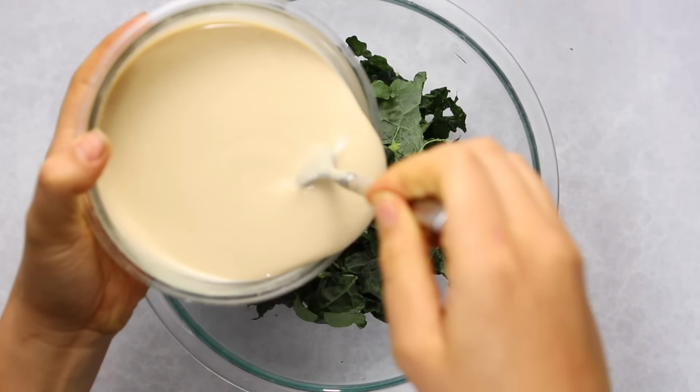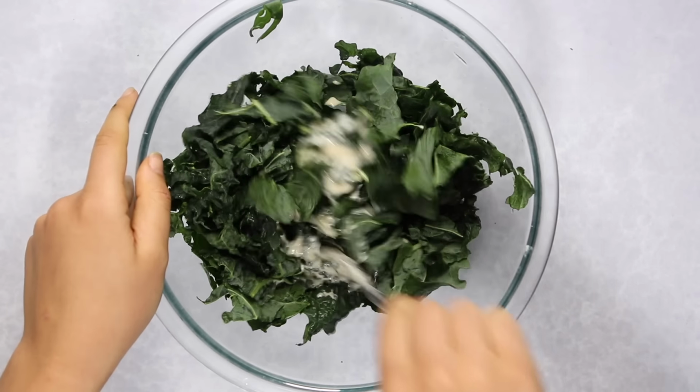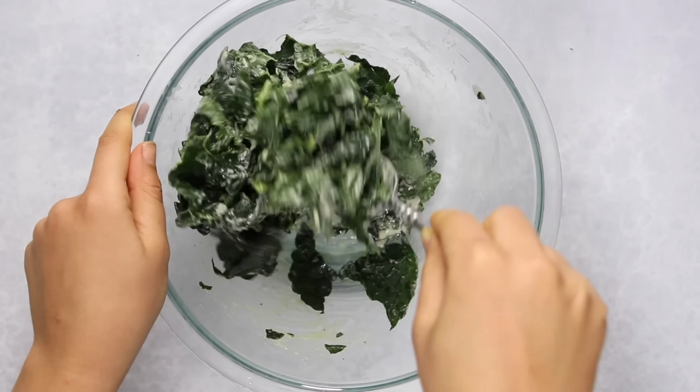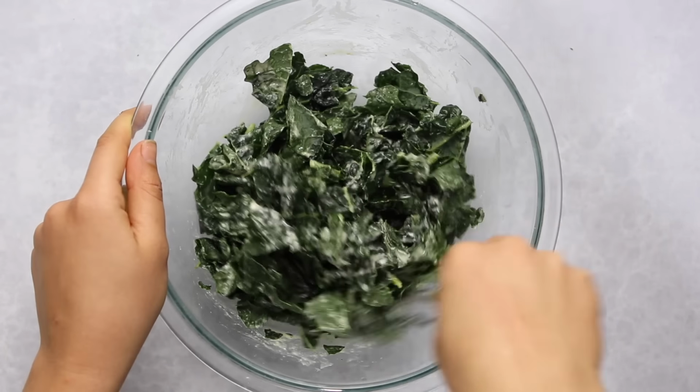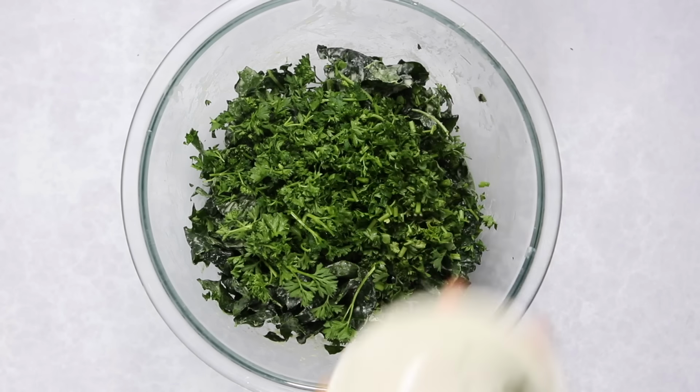Sometimes I'll just do tahini and lemon juice. Sometimes I'll do mashed avocado and sauerkraut, or I'll do another dressing recipe. I have a ton on my blog. So whatever I have in my fridge, that's typically what I use to dress my salad, but it's usually a creamy and acidic dressing.